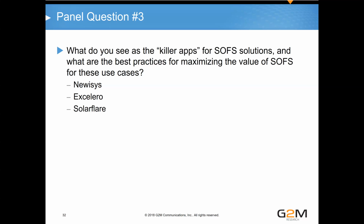Okay, so Rakesh's question is, in the panel's opinion, is NVMe over Fabric a good solution for remote persistent memory? Scott, why don't you go ahead and start with that, and then we'll let Dan talk to it and let Josh talk to it. So the question is, again, is NVMe over Fabric a good solution for remote persistent memory?